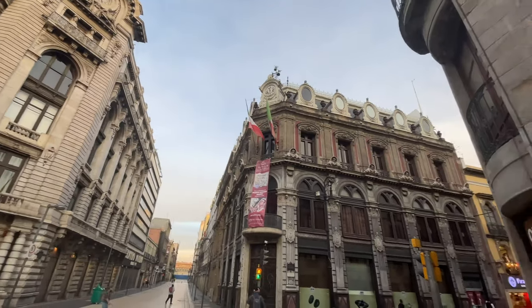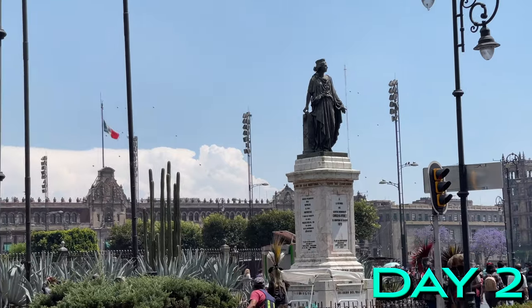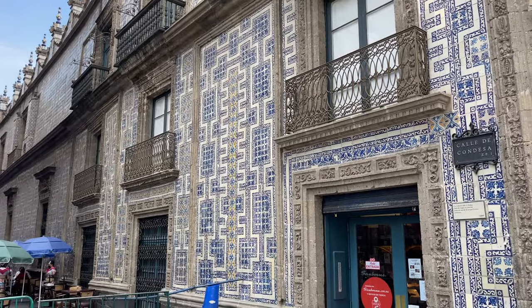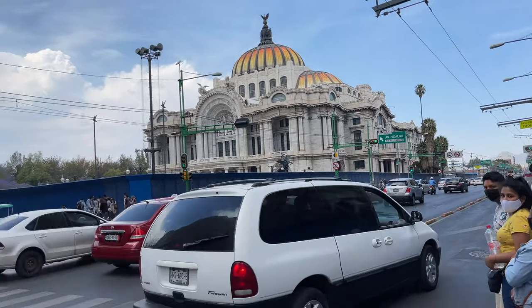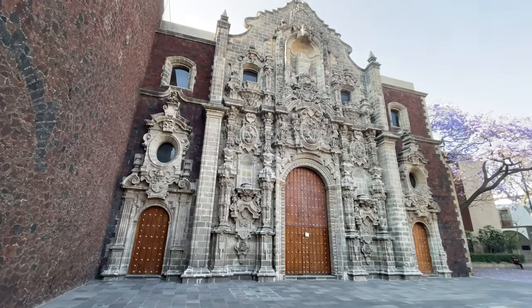All right, so now on day two, we're gonna walk around some more of Mexico City here. We're gonna go to Coyoacan, and we're actually gonna show you around the area by Chapultepec, but the castle was actually closed on the day we were here. So we're not gonna be able to show you that. Some mercados, markets, and whatnot.